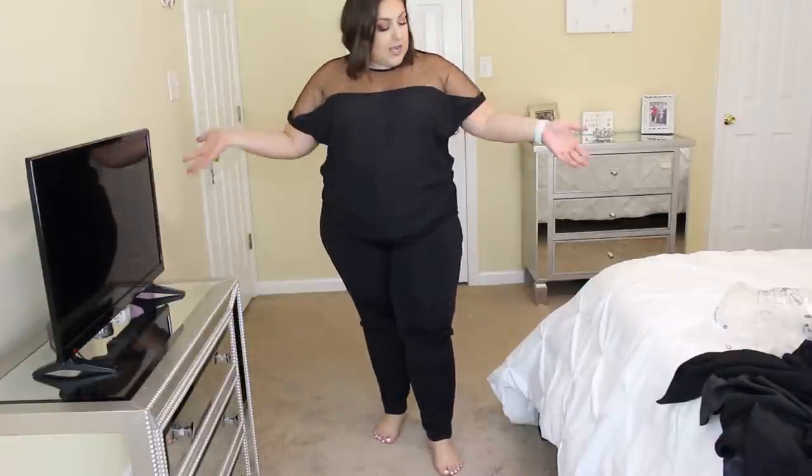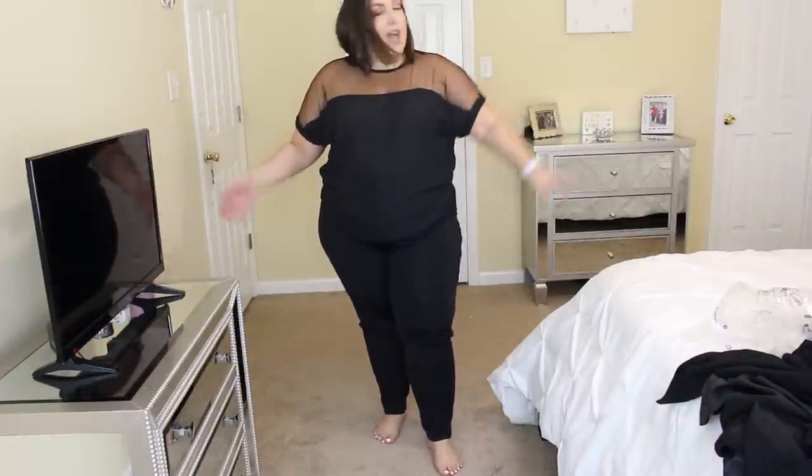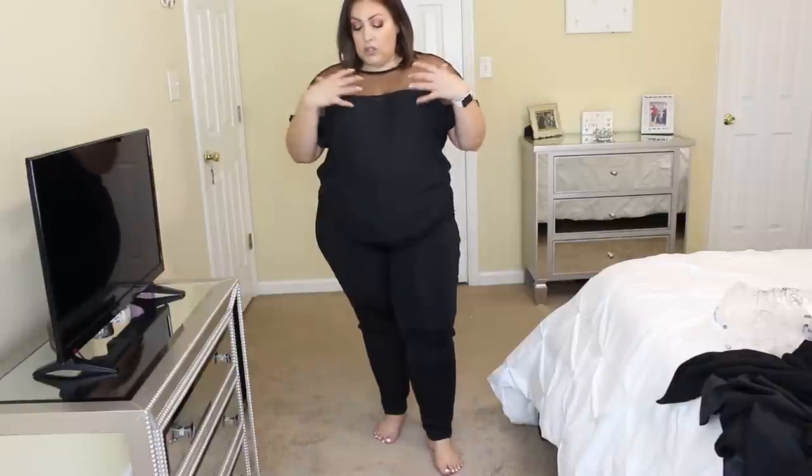And then this shirt, again, is not stretchy at all. No stretch to it at all. It is super cute though. I'm seeing it on myself, and it's not my favorite by far. But I am a huge fan of this whole mesh see-through. I just think it's so sexy.